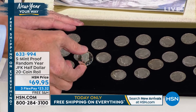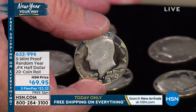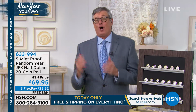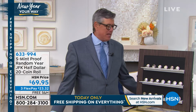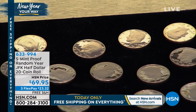So you get 20 proof Kennedy half dollars from the 70s and 80s. There'll be some bicentennials in there, all for basically $3 a coin, folks. Now, if I go into the nationally advertised catalog, about the cheapest one I can find is probably $6, $7, $8. So you're looking at $150, $200 for 20 of these coins, and you're going to be, like I said, about $3.